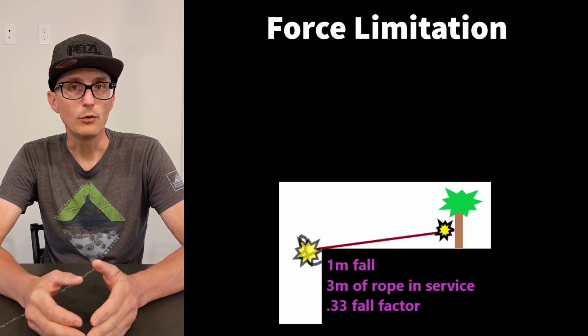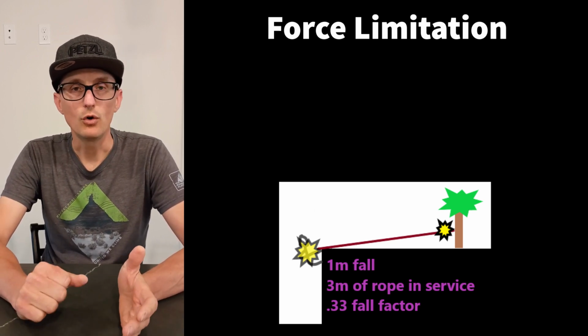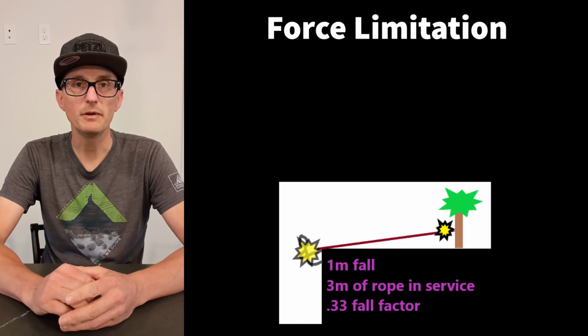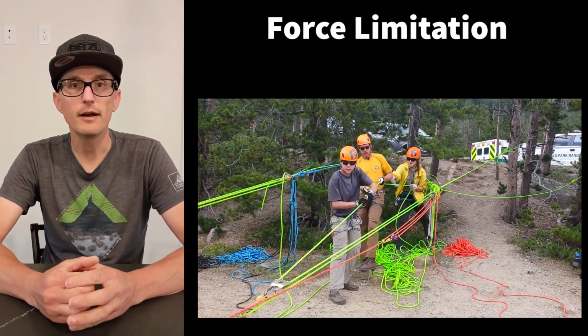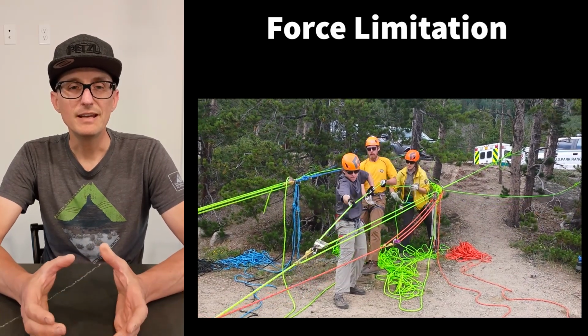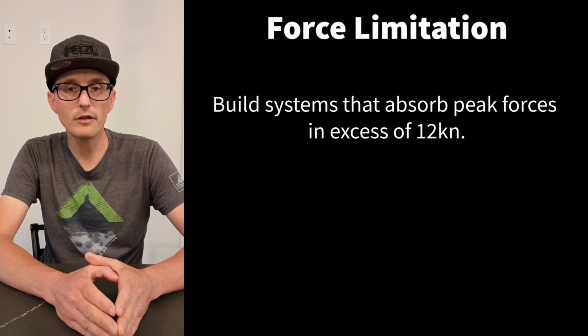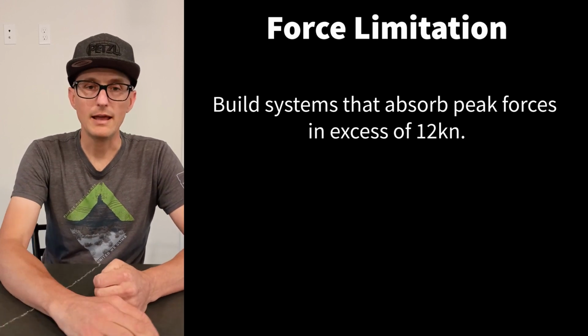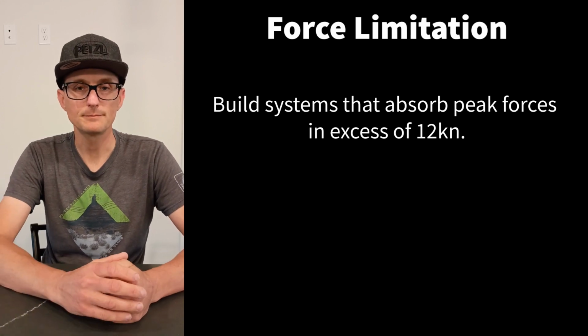We could see forces that exceed 12 kilonewtons in an edge transition gone horribly wrong with a small length of rope in service, or maybe on a high line where the tensioning haul team gets a little carried away. The force limitation idea has us building systems that will absorb and dissipate those high forces, though, so that our rescuers and anchors and equipment never see more than that 12 kilonewton max.